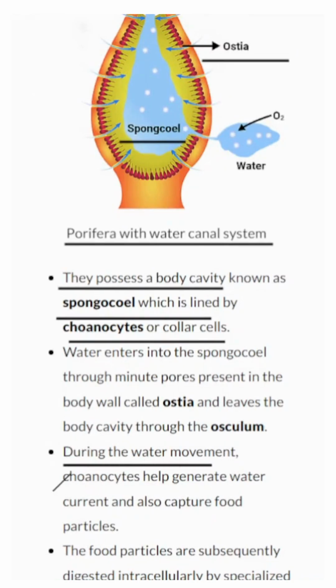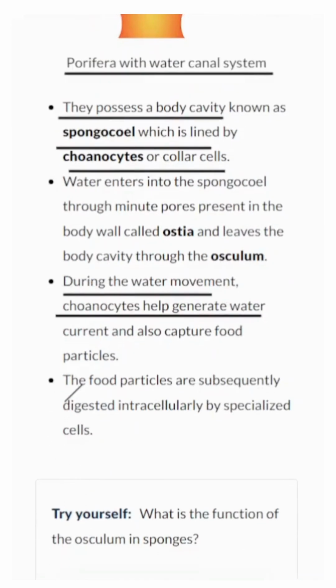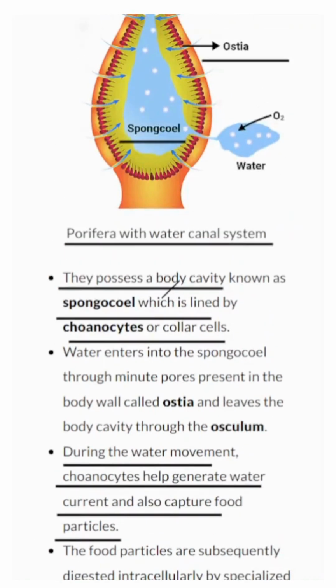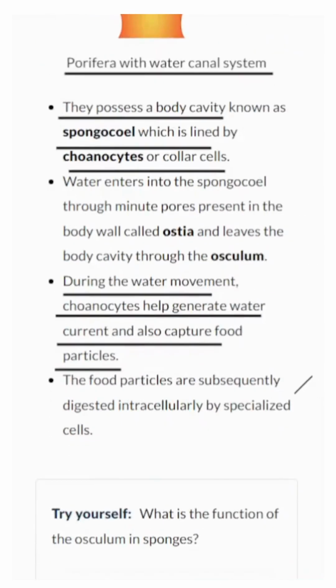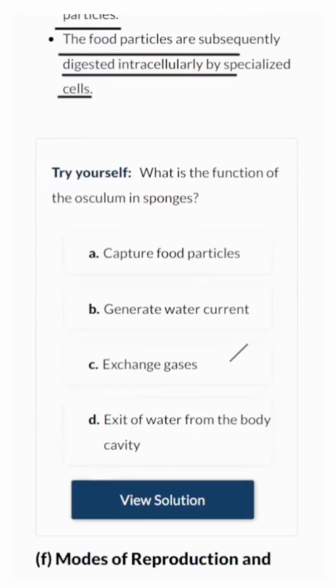During this water movement, choanocytes play a vital role. They help generate water currents and capture food particles. Think of choanocytes as the sponge's internal chefs. They prepare and serve the meals right inside the sponge. The food particles are subsequently digested by specialized cells within the sponge.